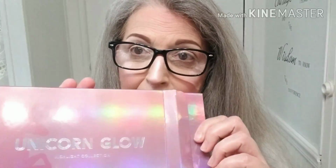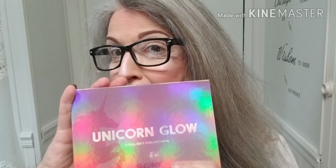Now, I'm already highlighted to the gods here today with my Wet n Wild Halo, or Halo Hello, or whatever. I mixed two of them together today to get this gorgeous look. Yes, so I've already got highlighter on. So I'm thinking of using this palette, I'm going to take it out of the packaging, as an eyeshadow topper today. We're going to play with these guys and let you see what we think.